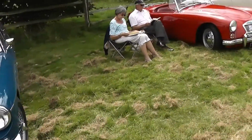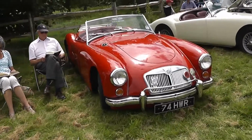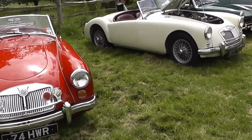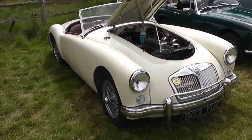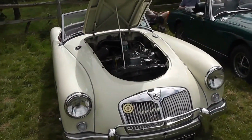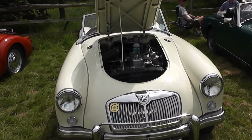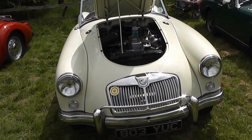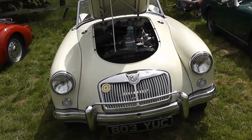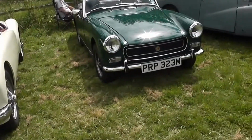So just crossing over here, MGA. And another MGA right next to it. A classic old B series engine that went right through to be powered right up to some of the late Sherpa vans and MGBs, Austin Cambridges, loads of cars had that in it. Even the Morris 1800 had a transverse version of it.